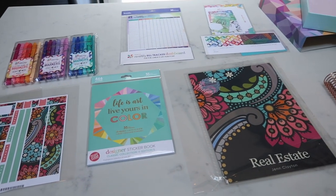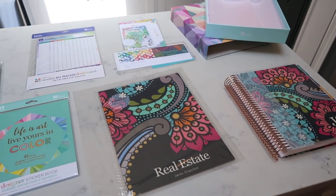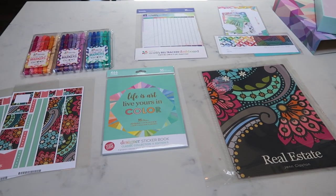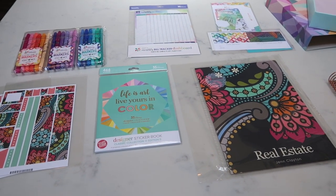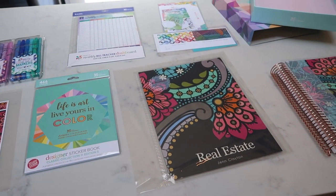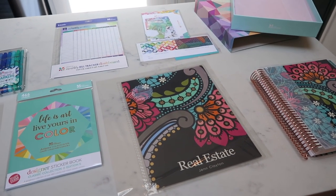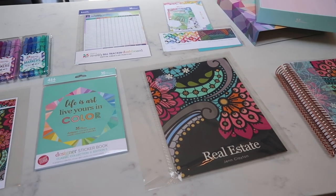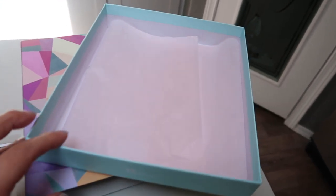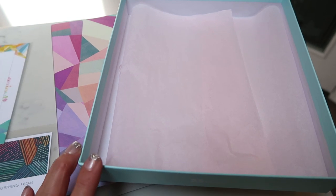Guys, I am so excited. I have been waiting for this to arrive so that I can share with you my new ERIN CONDRON planning system. I'm so excited. I went a little crazy and I ordered a ton of stuff, but you guys, I cannot wait. I'm so excited for my new career and needing to just plan. I love to plan. So I'm gonna be using this in addition to my carry-all meal planner. This is the ERIN CONDRON Life Planner, you guys. It's gorgeous. So first it came in this absolutely amazingly beautiful box that I'm going to keep.